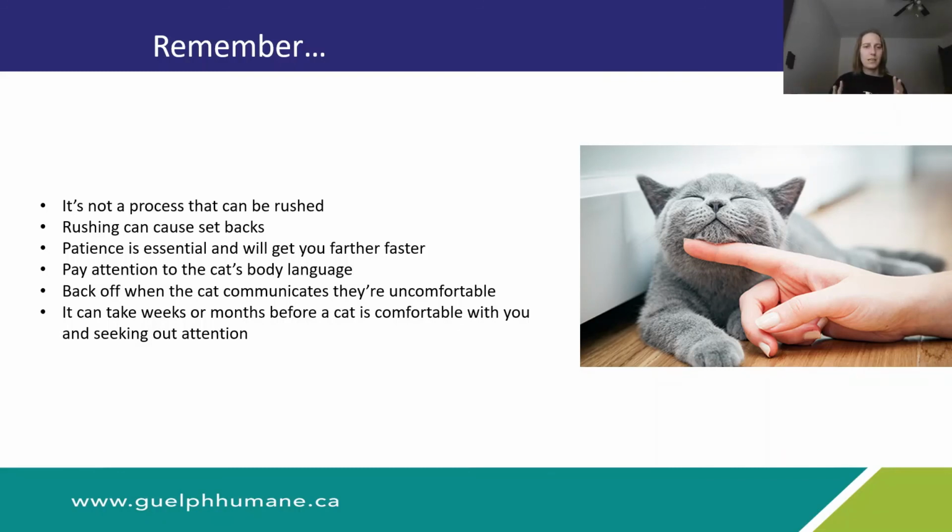This whole thing can take weeks or months before a cat is comfortable with you and seeking out attention. So it's not a race. Remember that. Try not to rush it. It's okay that it takes a long time because these are timid cats who are scared of people either because of a transition or because they haven't had a whole lot of socialization. And we need to make sure that all the experiences they have from this point forward are positive and gradual and only what they are capable of handling and not more than that.